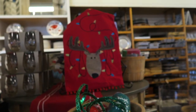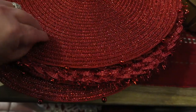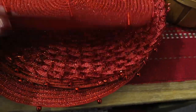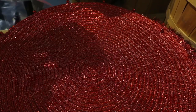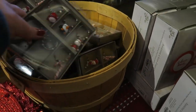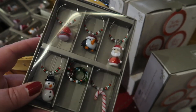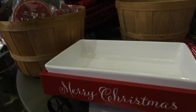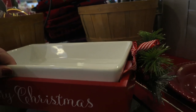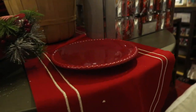And we have a little table runner. Oh, look at the little placemats with the little bells on the edges. Isn't that cute? And then they have some cute little bottle stoppers. I like the little snowman here. Check these out. Those are super cute. And then we have some little glass markers, you know. Those are cute. Aw, how cute is that? That's adorable. That would be cute to put some little snacks in or something. Little coasters. Cute little bright.